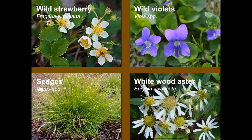I think I mentioned white wood aster. This is fantastic, it only gets about 8 to 10 inches tall. It loves dry shade. And sedges, the grasses' relative. So you can think of these as tiny little grasses that may only get 6 inches or 8 inches, or maybe 12 inches tall for some species.